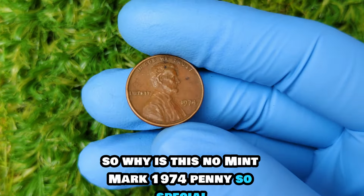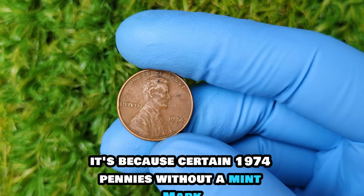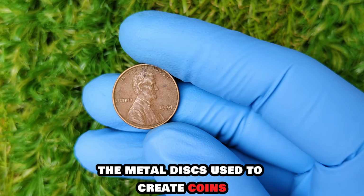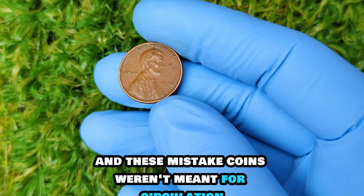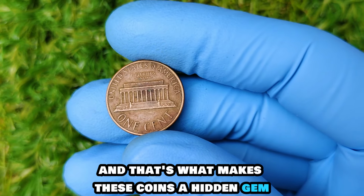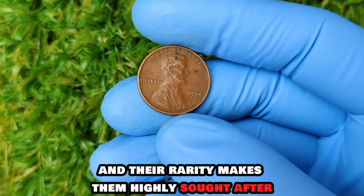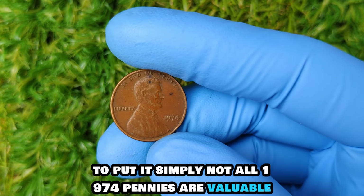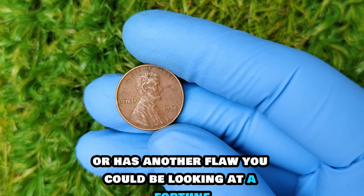So why is this no mint mark 1974 penny so special? It's because certain 1974 pennies without a mint mark were accidentally struck on the wrong planchets, the metal discs used to create coins. This was incredibly rare, and these mistake coins weren't meant for circulation. However, a few escaped into the wild, and that's what makes these coins a hidden gem. Collectors call these error coins, and their rarity makes them highly sought after. To put it simply, not all 1974 pennies are valuable, but if you find one that's struck on the wrong metal or has another flaw, you could be looking at a fortune.